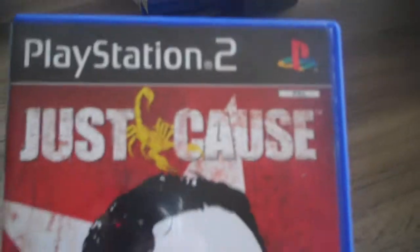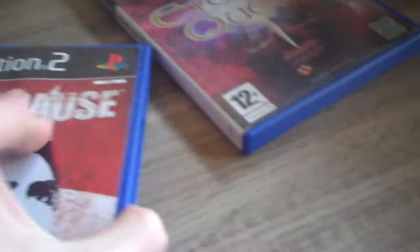Then the next three, V-Rally 3 Platinum version. Just Cause. I like this game a lot. Just Cause is pretty funny. It has to be something like Mission Impossible. Yeah, it's pretty nice. Just Cause is an adventure game where you have to rescue people, etc. Where you can fly a plane, drive a motorbike, etc.